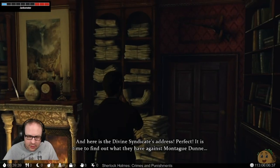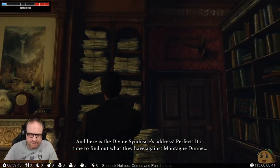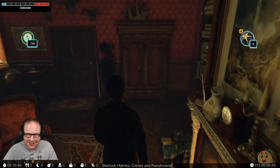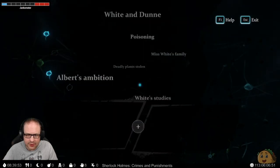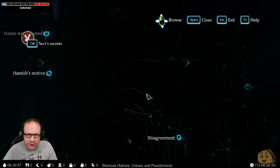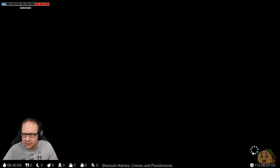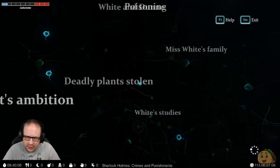And here is the Divine Syndicate's address. Perfect. It is time to find out what they have against Montague Dunn. Tanzarian Gardens. I guess we can do this while we're traveling. We don't have to do this now. We're gonna be traveling, so we got a lot of new stuff. Well, I guess we got one new thing. I thought we got more than that.